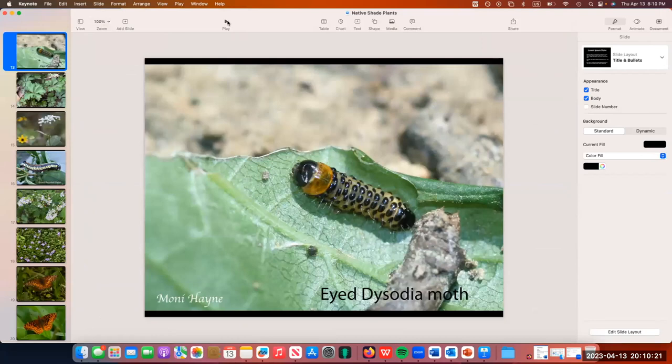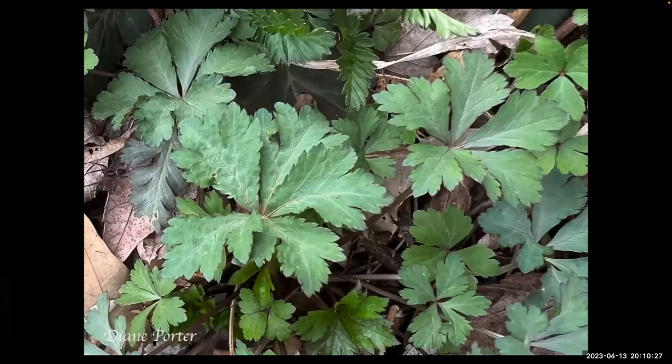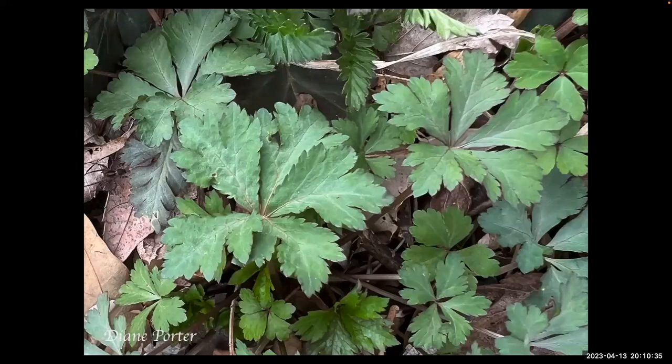So this Dysodia moth, but what does it eat? Well, it eats, among other things, white snake root. What's happening to the picture here? Sorry. There we go. All right. Oh, you got it. Here's white snake root.